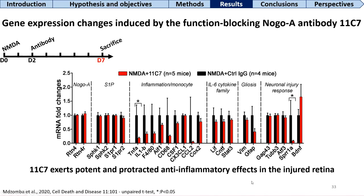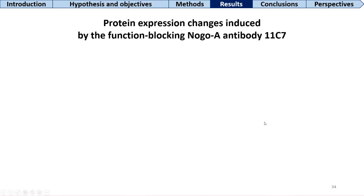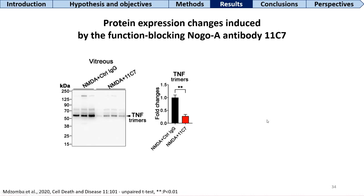We also checked on the expression of the protein. And to do this, we checked in the vitreous of the animals. And here we can see that as compared to IgG treated animals, their vitreous had more TNF-alpha trimers than animals that were treated with 11C7. And this is significantly different.